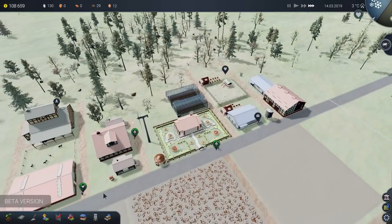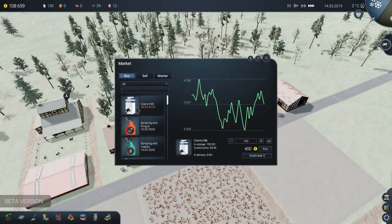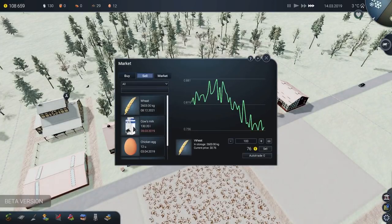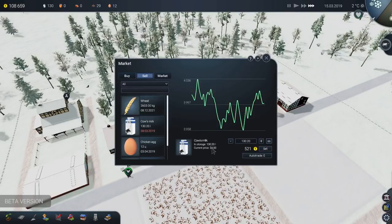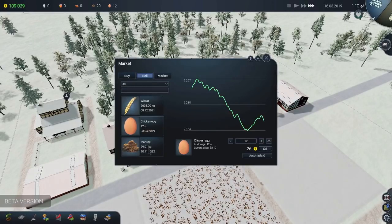Okay, fine. So, let's go and sell the cow's milk. Let's sell all the cow's milk. Yes, for 520. That's not very much. 521. So, 130.2 litres. Oh, okay, at $4 per litre is 521. Okay, yeah, I'll go for that. Thank you very much. Right, eggs. Let's sell all the eggs we've got. Yeah, we've got not very many eggs.